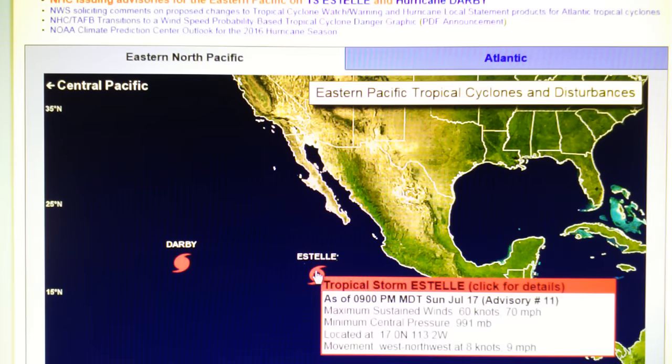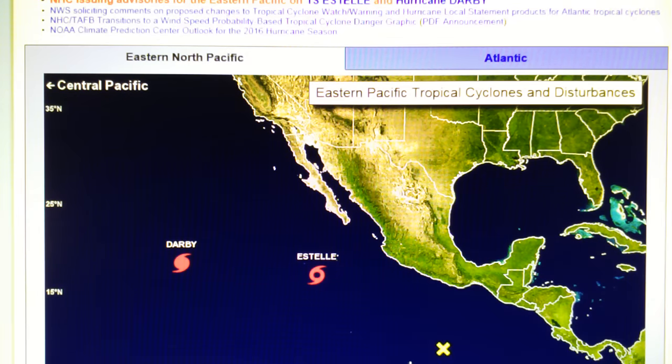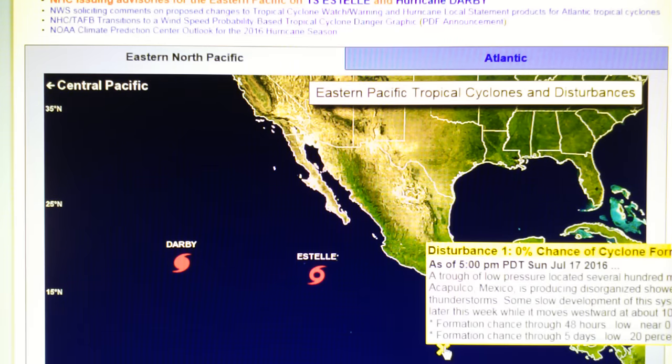And then we have Estelle right here, which has strengthened to 70 miles per hour winds. And then we have a core pressure of 991 millibar. The storm is moving west-northwest at 9 miles per hour. And then there's another disturbance with a 0% chance of hurricane formation. So we'll keep an eye on that.